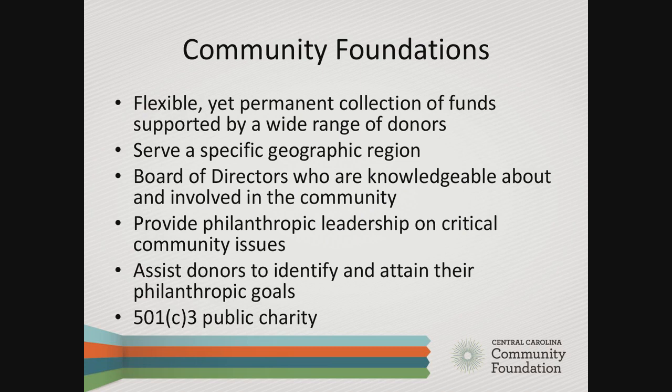First, a brief overview of what a community foundation is, just so we're all on the same page. A community foundation is a nonprofit. We are a collection of permanent funds that are donated through our community. We do serve a specific geographic region. The Central Carolina Community Foundation serves 11 counties in the Midlands.